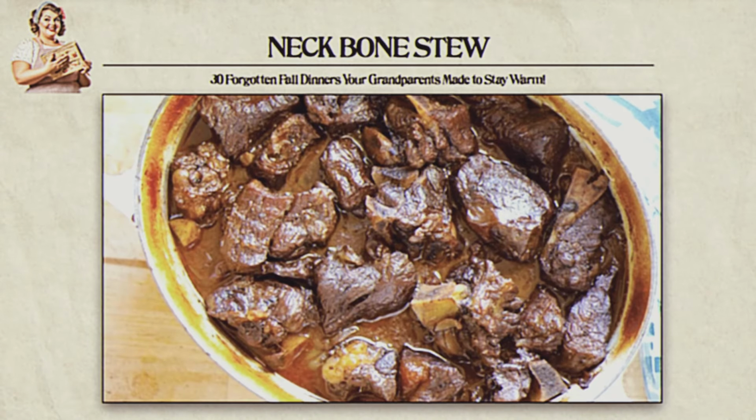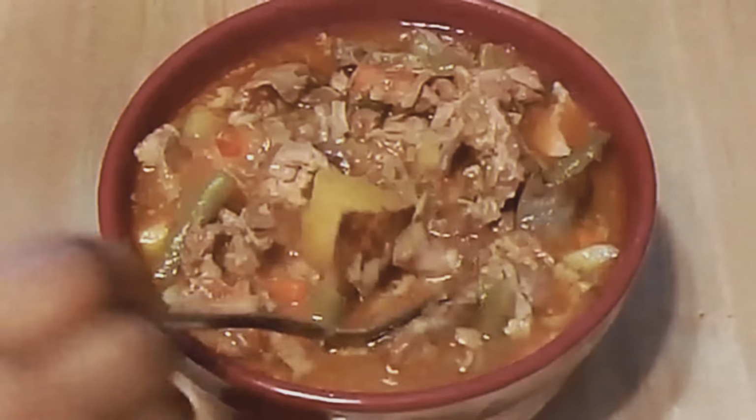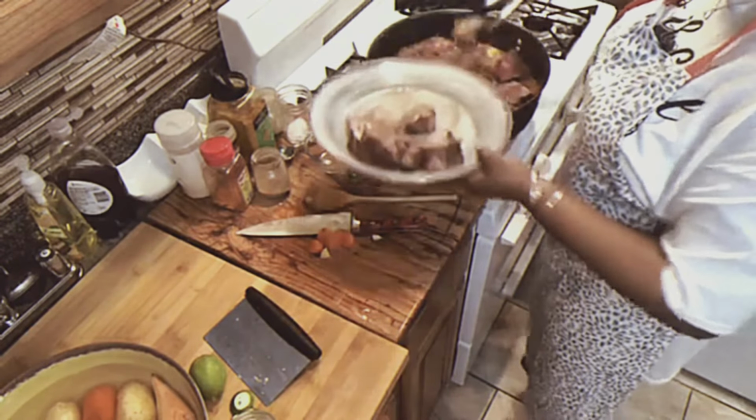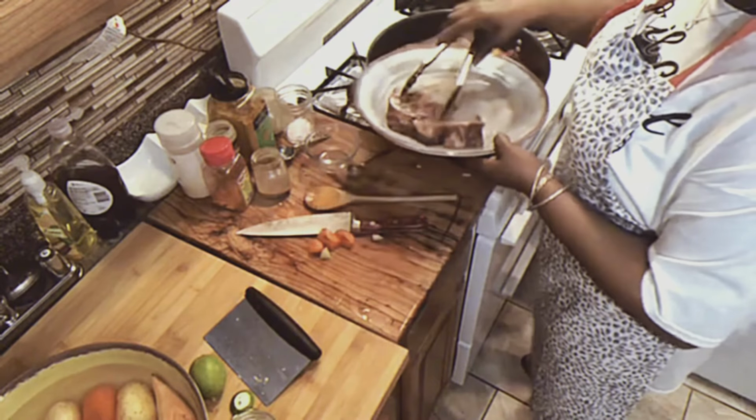Neck bone stew, flavor pulled from the bone. Neck bone stew wasn't a recipe born from luxury, it was born from survival. When times were lean and meat was scarce, people turned to what butchers tossed aside, the bones. Those humble scraps, once simmered low and slow, revealed something beautiful. Meat tender enough to fall apart and broth rich enough to feed a family twice over.